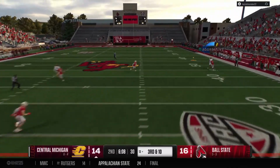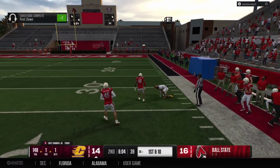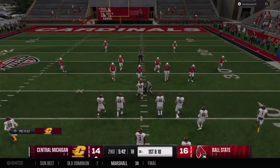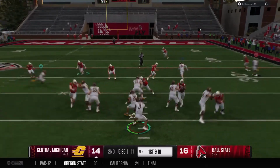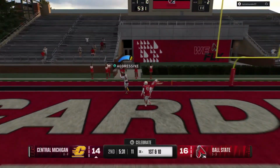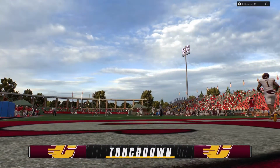He lofts one down the sideline. Snags it on the right. And a pickup of better than 30 yards on that completion before the defense brings him down. You want to talk about flipping the script. They just did that with a huge play, and now he unleashes one deep. And he's got it. Touchdown, Chips.